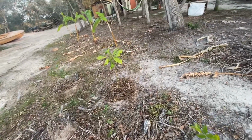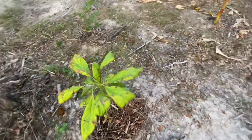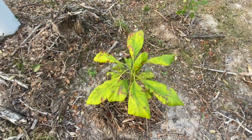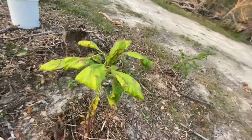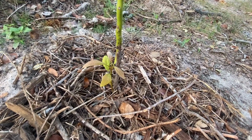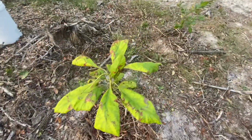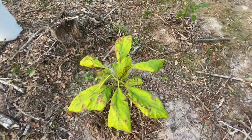Oh, my avocado tree, not so much. It looked like this whenever I put it in the ground, so I'm waiting to see what it does, and I will take any advice that you can give on this poor little sick pup. It's the third time I repotted it, man. It just doesn't seem to get enough nutrients. I've neem oiled everything. I don't know what's going on here.